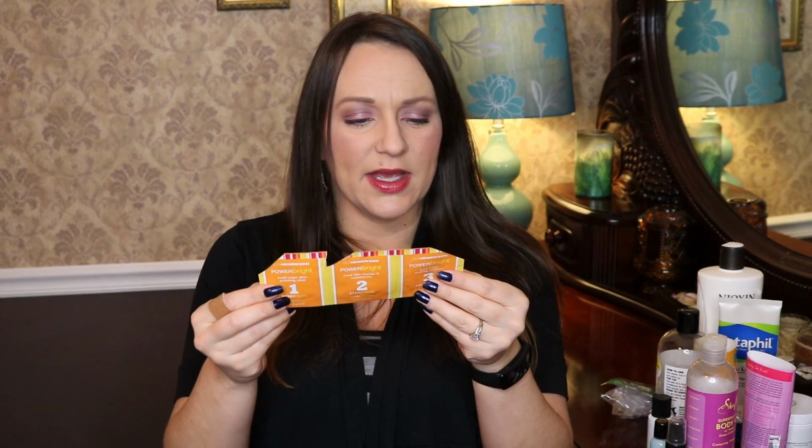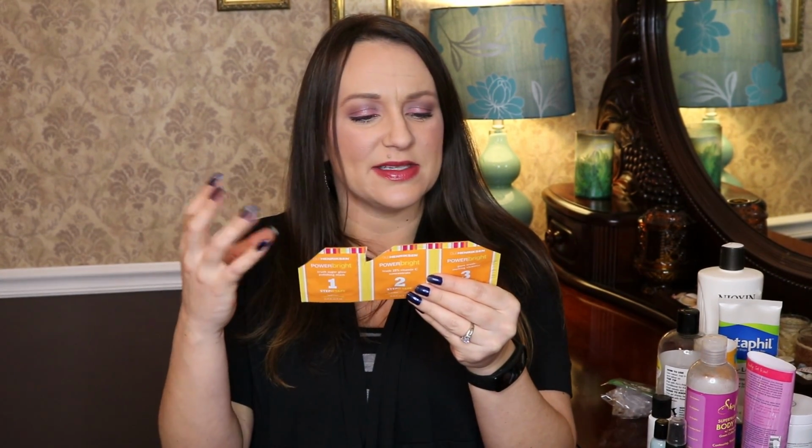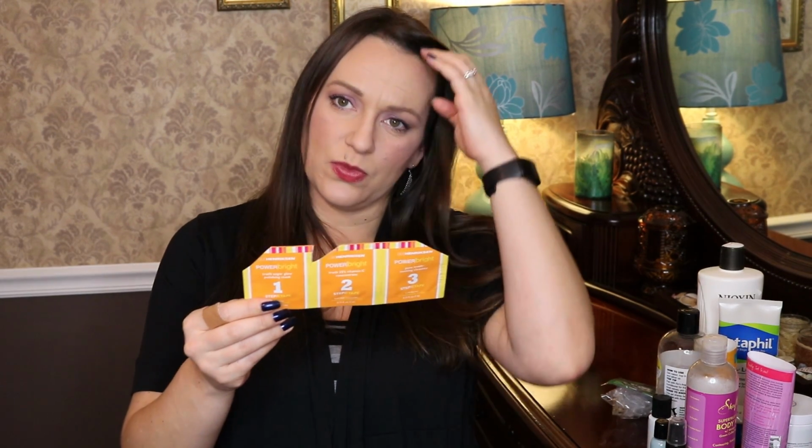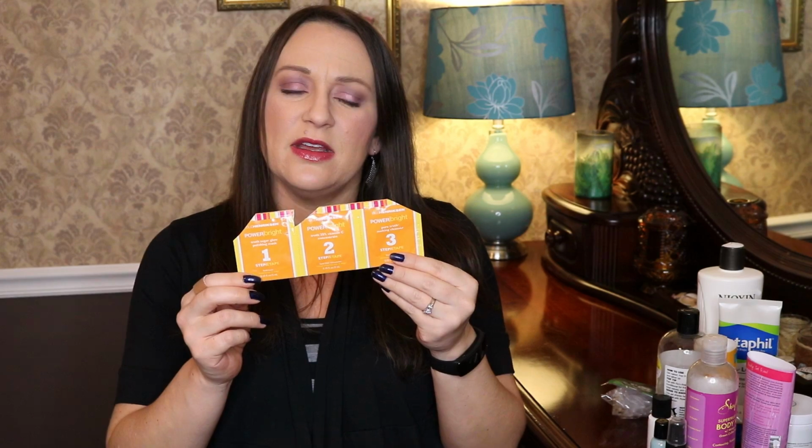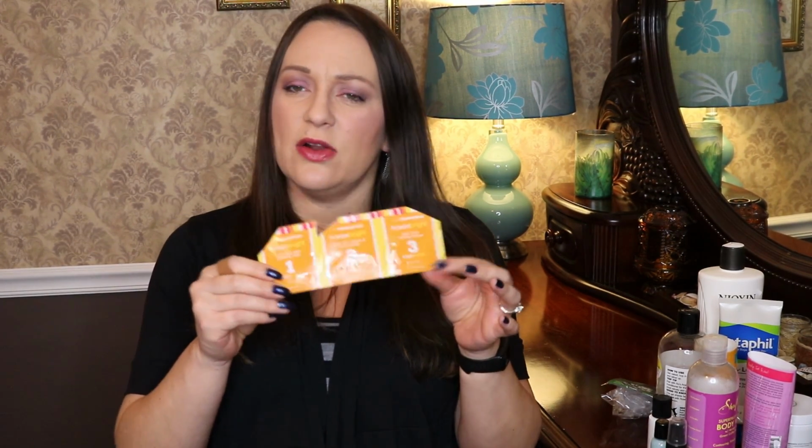They're all sort of masks, you know, but you do them all right in a row. I actually really enjoyed this. I don't know that it did anything though. I just had the one use, and the full size of this is $50, I think. So I don't think I'll repurchase it again, but I did enjoy it, and I would pick up another sample because that was fun.